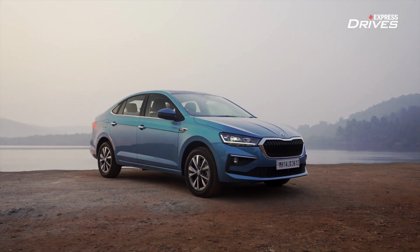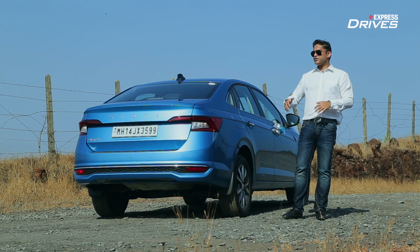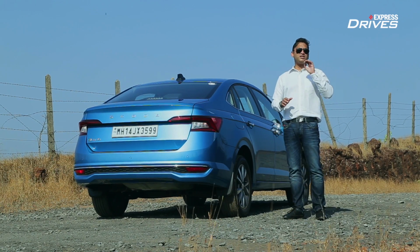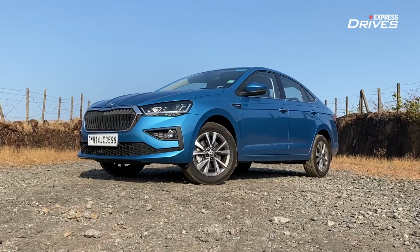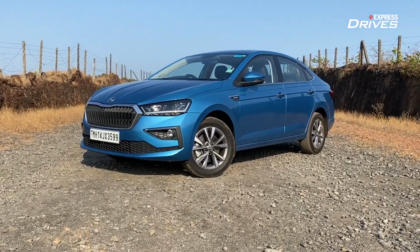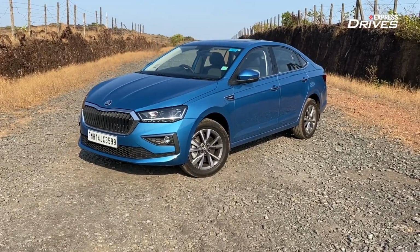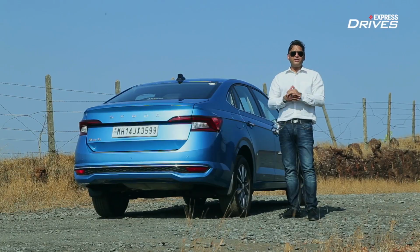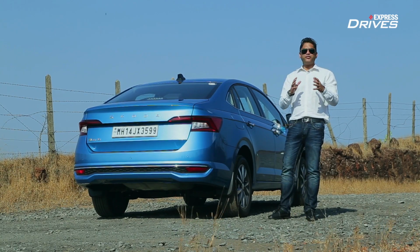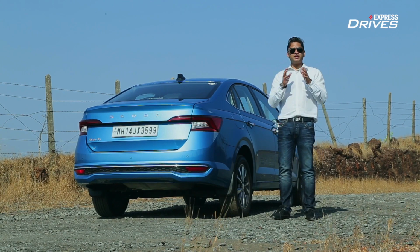Well, coming to Slavia, and this one, the 1.5 litre, the one we drove, in terms of handling and capability, again, it is right up there. It may just be the segment leader. So again, there's a lot of space. In terms of technology, it is right up there. Also, safety is paramount for Skoda. The Slavia comes with 6 airbags, multi-collision brake, hill hold control. So it comes with packed features, practical features, and makes sure that this car is extremely safe.